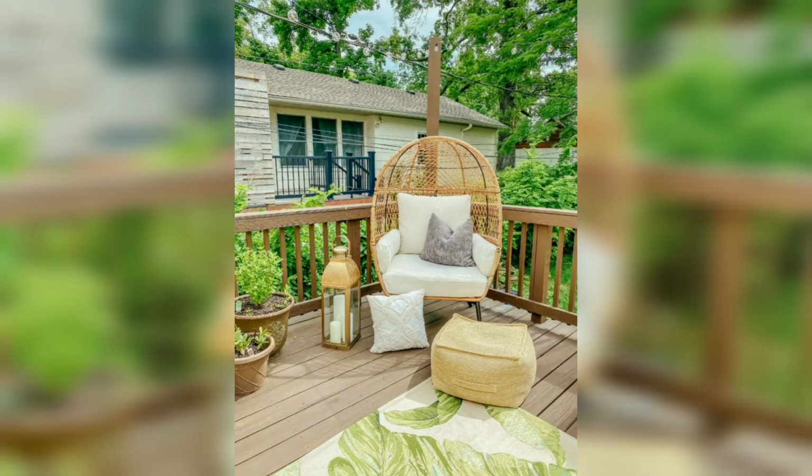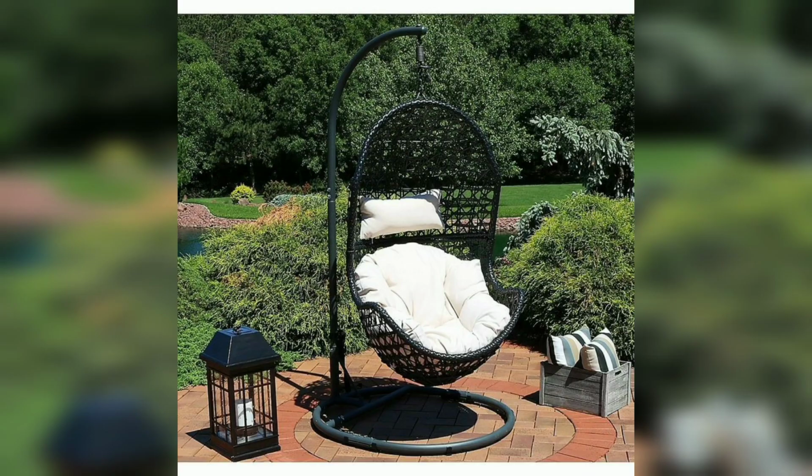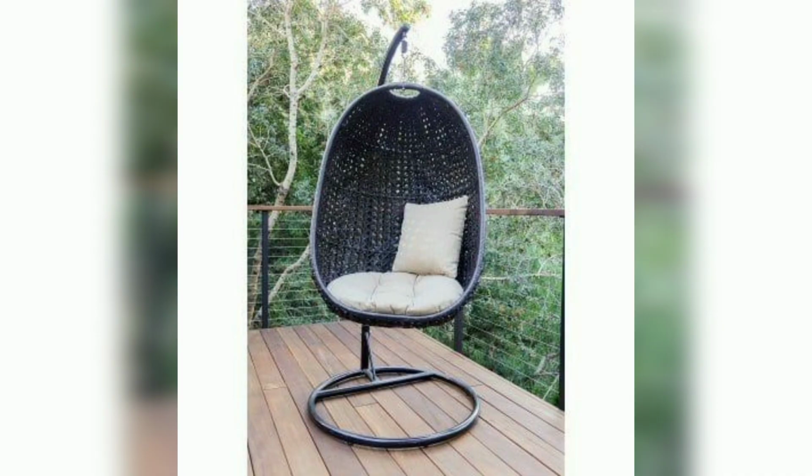So if you have your own outdoor space, whether it's a deck or patio or full backyard, you should know I am very jealous. I absolutely insist you make the most of it by adding some outdoor decor items, and in my professional opinion, outdoor hanging chairs are at the top of the list too.